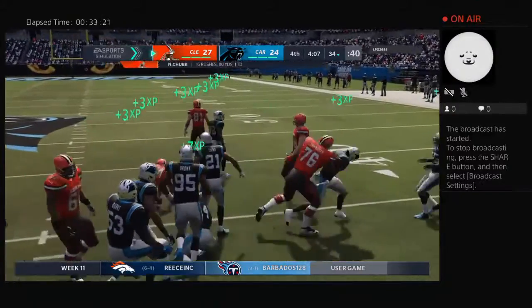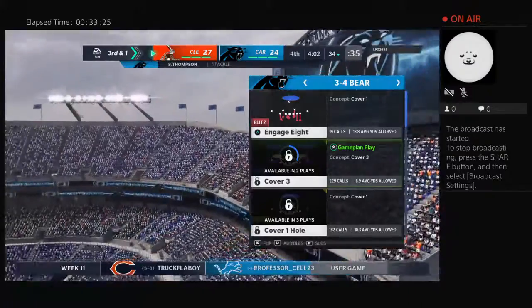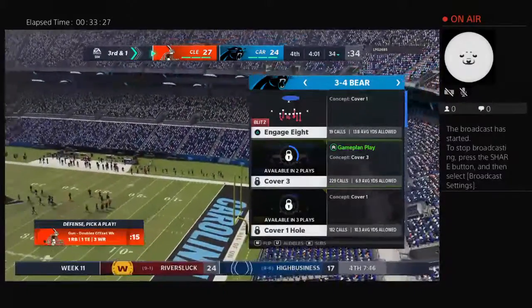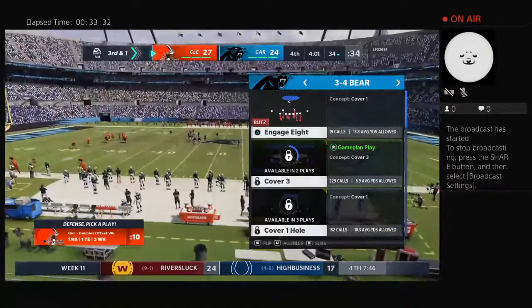And again, it's Chubb. And he'll take this up near the 35, maybe the 34. Good work to pick up 7 yards there. That gets him into a 3rd and 1 situation.